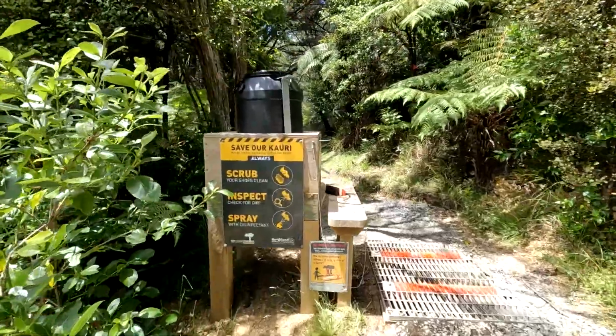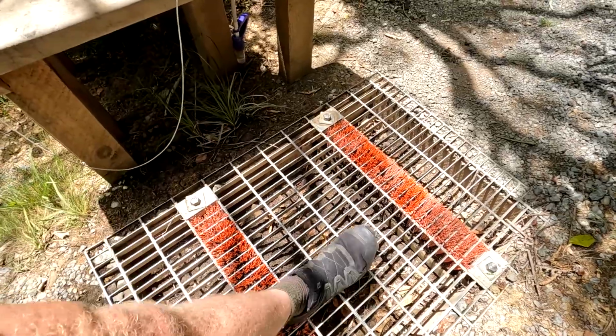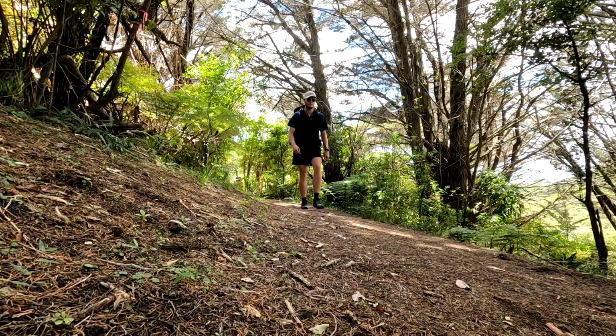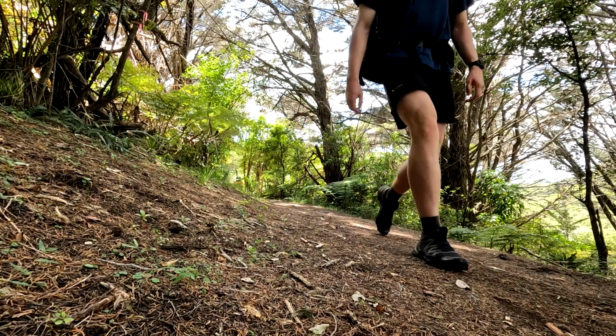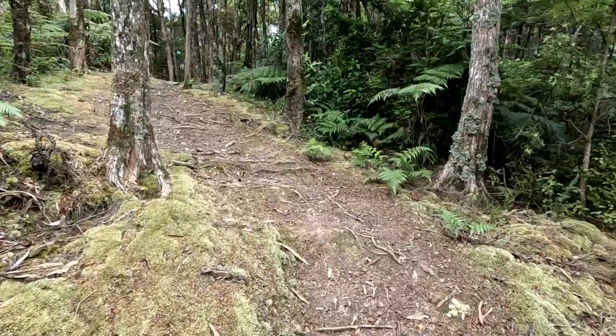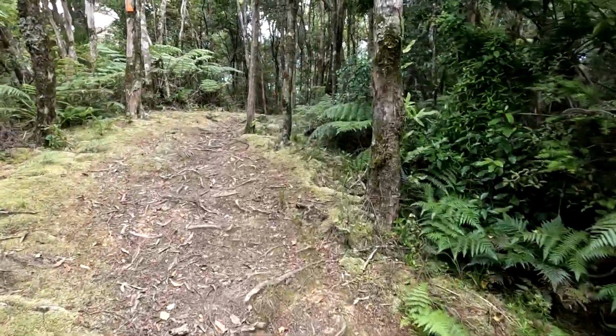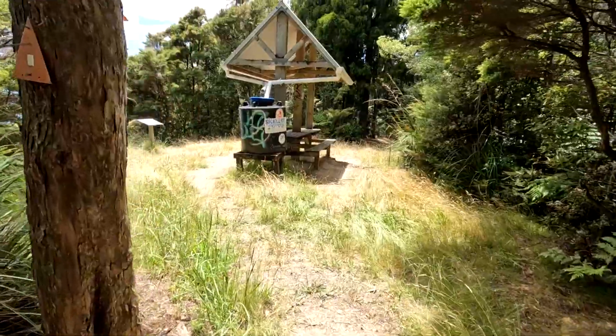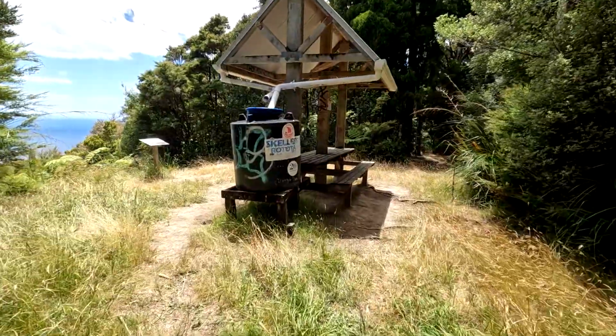Upon reaching the cleaning station, make sure you scrub, inspect and spray your shoes to prevent the spread of Kauri dieback. The track mostly travels through Māori owned land, for which you'll need to pay a $40 maintenance fee for entry. With lots of ups and downs, it's wide, well formed and easy to follow all the way to the hut.